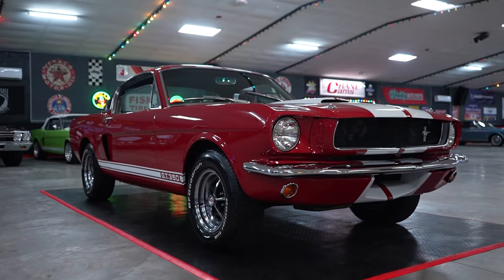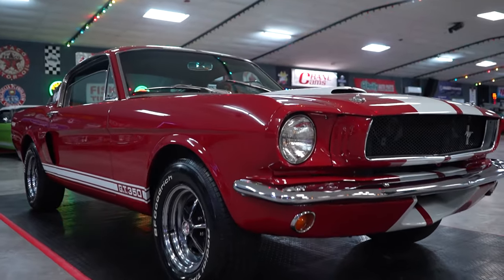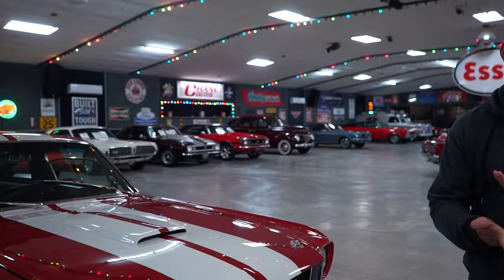1965 Ford Mustang Fastback, red, four-speed car, 289, A-code, with a backseat delete. We're going to pull it around the building and do an undercarriage presentation, and after that we'll do the test drive. Everything I do in this video presentation, you can do yourself when you visit our showroom here in Daytona Beach, which is what I encourage you to do when you're buying a car that's 50 years old.